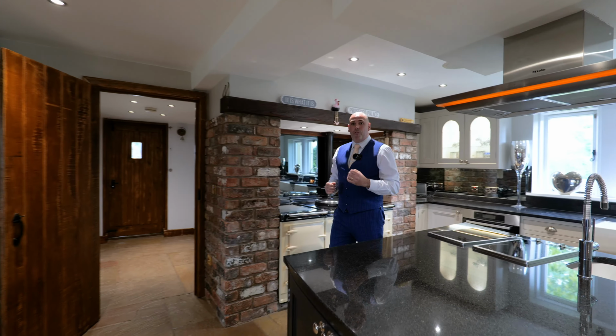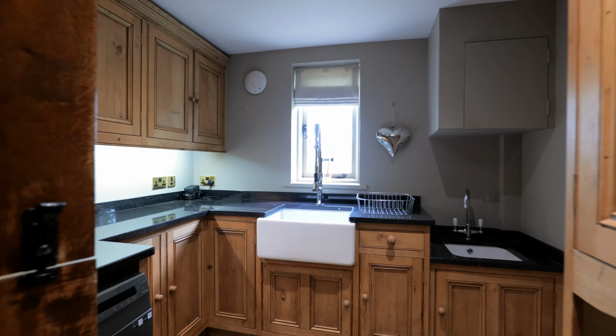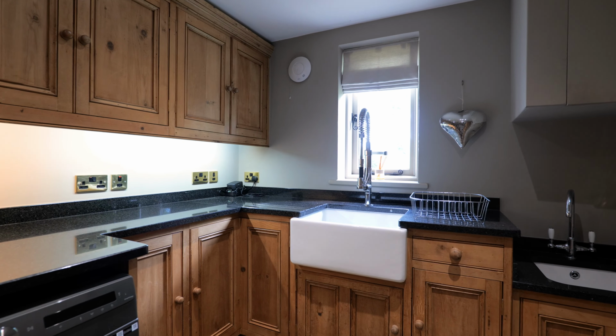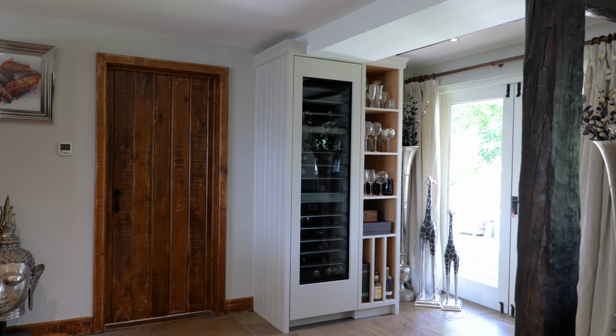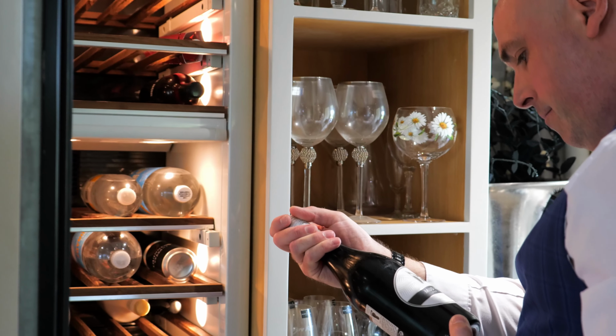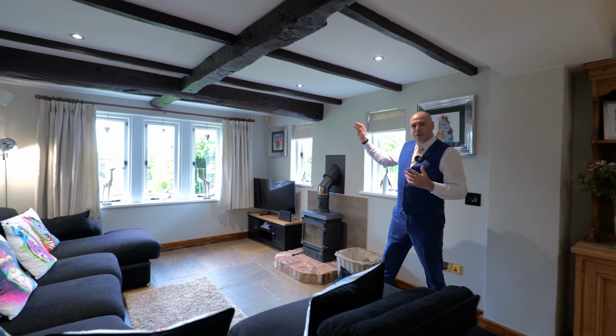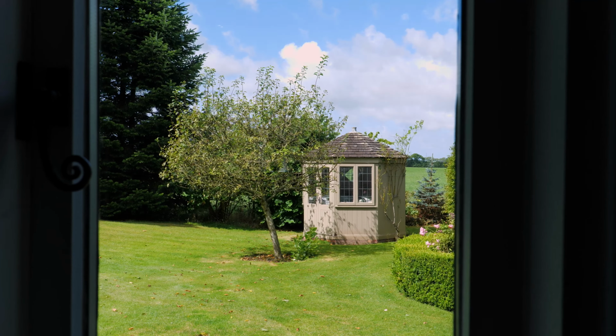And if that wasn't enough, if you're really into your cooking, you've got your own cold store, a separate pantry. There's also a utility with 2 sinks and access out to the drive. And also the biggest wine cooler I think I've seen to date. To finish it off nicely, we've got this cozy space for family and friends to come together and take in those stunning rural views.